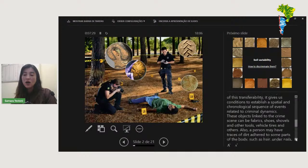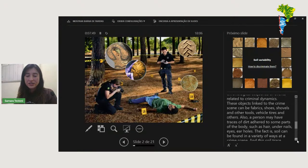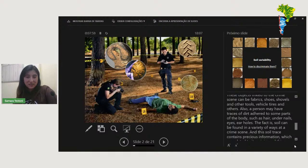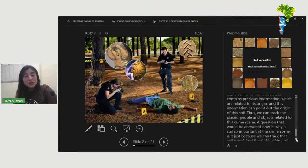Also, a person may have traces of adherent soil on their body, like here in this image, where soil particles can be adhered to the surface of a human body, such as hair, under the fingernails, and the eyes, among others. The fact is, soil can be found in a variety of ways at a crime scene, as you can see here. And this soil trace contains very precious information related to its origin. And this information can point out the origin of the soil. Thus, we can track the places, people, and objects related to this crime scene.